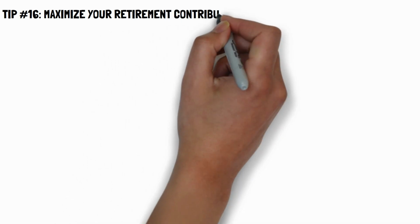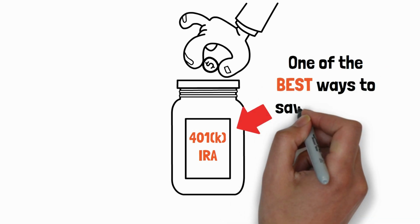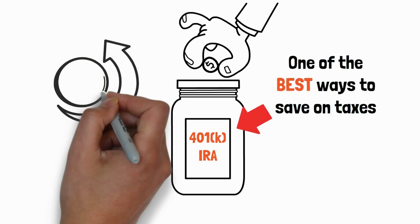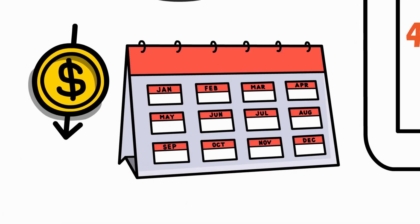Tip number 16. Maximize your retirement contributions. Contributing to a retirement account such as a 401k or IRA is one of the most effective ways to save on taxes. Not only do these accounts allow your contributions to grow tax-free, but they also reduce your taxable income in the year you make the contribution.